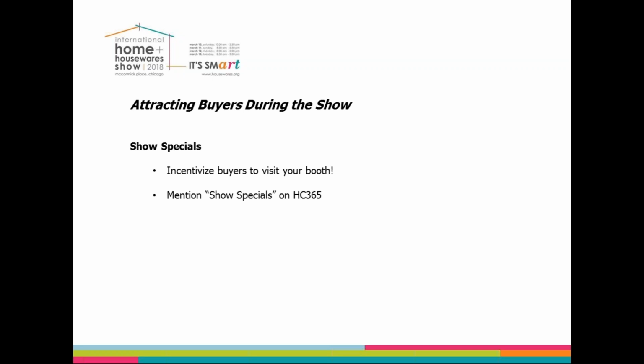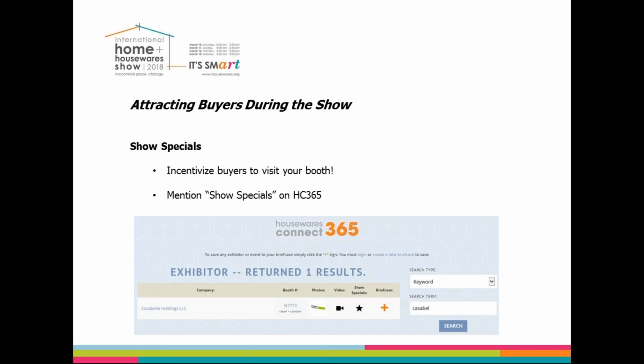Okay, show specials. So Radha had mentioned this during her HC 365, and I just want to clarify, there's a little star there. We don't ask you to put on HC 365 what your show special is, because, again, that can be very proprietary for some companies. All it does is indicate that you have a show special to help drive traffic so people can come inquire about what the show special is.